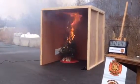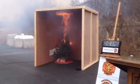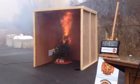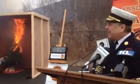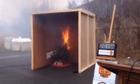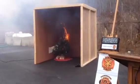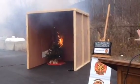1 minute and 40 seconds, and the tree is just about consumed. Right now, that interior temperature at that ceiling level is approximately 1,000 degrees. Smoke detector has failed, it's melted. And now this is just a Christmas tree in a room.